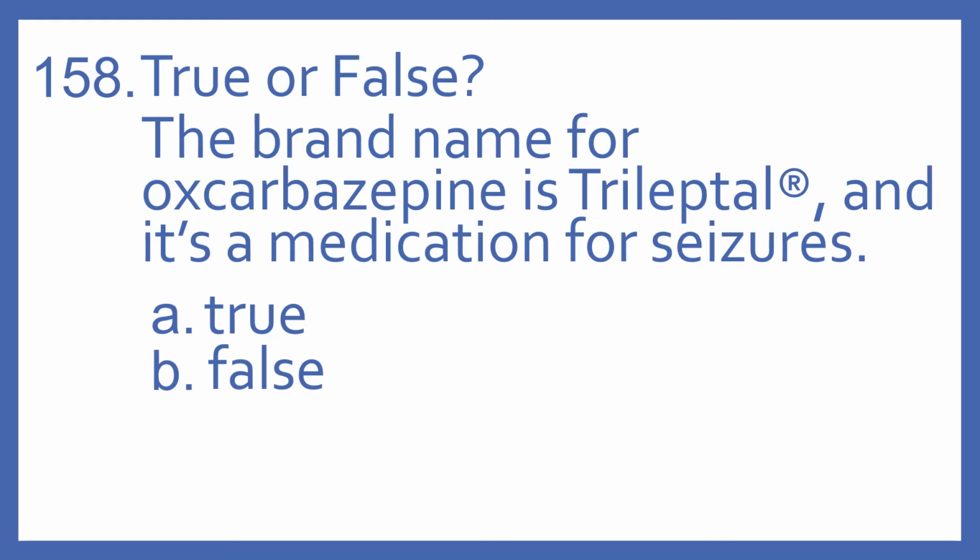Number 158. True or false? The brand name for oxcarbazepine is Trileptal, and it's a medication for seizures. A. True, or B. False? And the answer is A. True. Oxcarbazepine is Trileptal, and it is a medication for seizures.